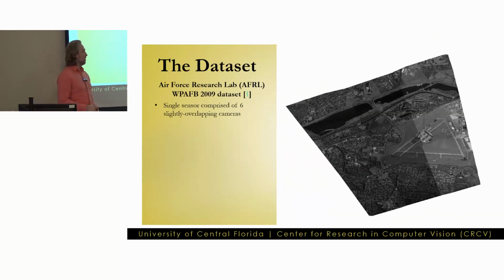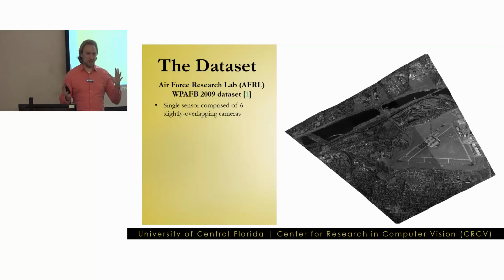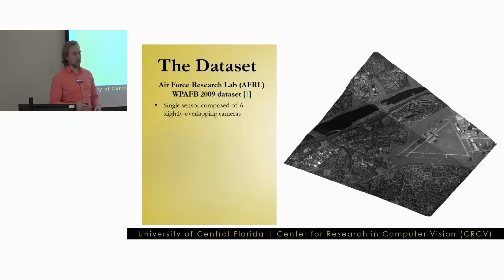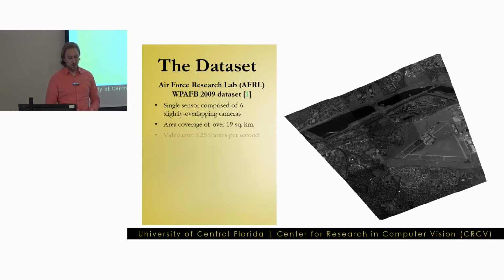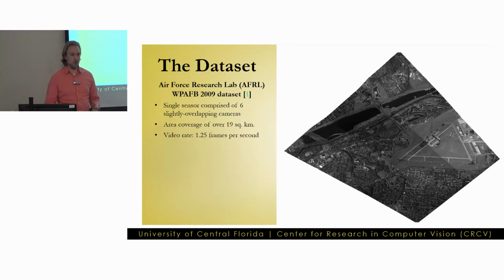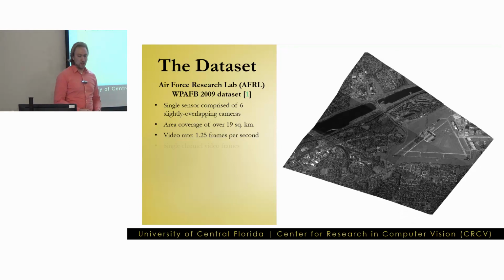So what does this look like? It looks like this. We have giant frames in comparison to what we typically work with in object detection. This is 6 overlapping cameras forming a single sensor. It covers 19 square kilometers of area. Video frame rate is about 1.25 frames per second, whereas typical frame rates are on the order of 30 frames per second up to 60 frames per second, somewhere in that range.